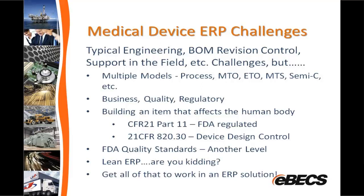So the med device challenge there is that whereas a lot of businesses just stick with one model, a lot of times med device manufacturers have numerous models. The other thing is that on top of everything, you've got your business issues, but then you have quality issues and you've got regulatory issues. And a lot of times quality is on steroids, in a sense, and regulatory issues are on steroids. And so you've just got to go to another level, and that presents another challenge. Tim's going to talk a little bit more about the quality later, but you're building an item that goes into the human body or affects the human body and comes under FDA control and quality standards.